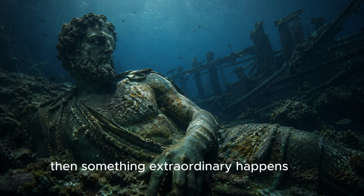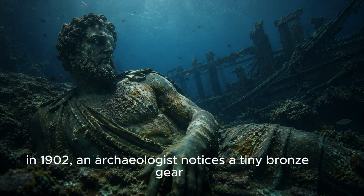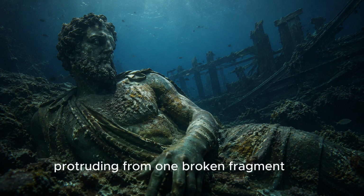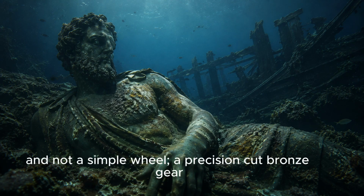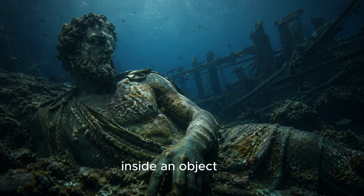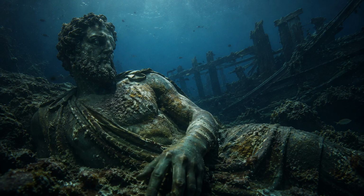Then, something extraordinary happens. In 1902, an archaeologist notices a tiny bronze gear protruding from one broken fragment. A gear, not decoration and not a simple wheel, a precision-cut bronze gear. Inside an object recovered from a ship that sank over 2,000 years ago. At first, no one can explain it.